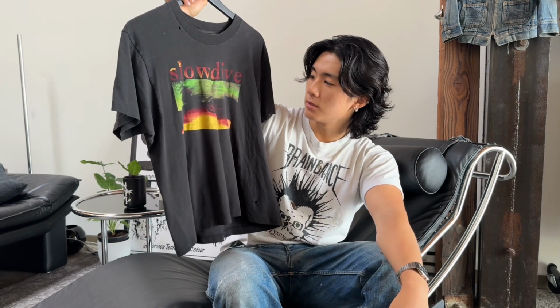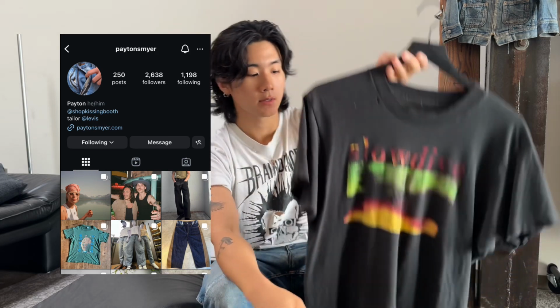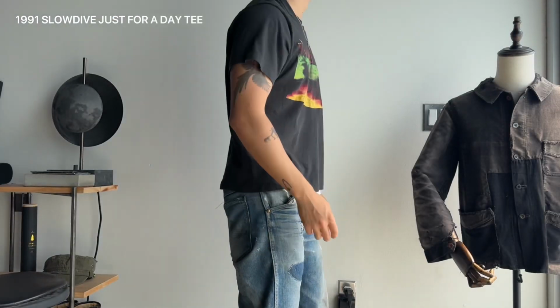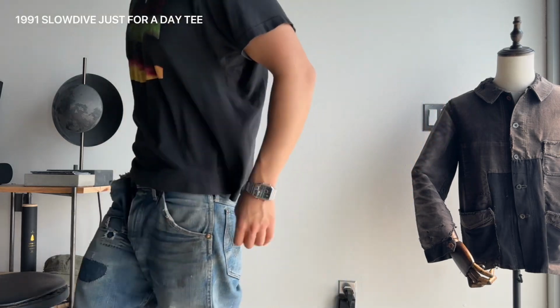First band tee, something I really love. Early 90s Slowdive tee. It was beautifully altered by my friend from Kissing Booth, Peyton. It was really long before, but I didn't want to sacrifice the single stitch for a better fit. So I asked him if he can do single stitch in the bottom, so it's period correct. It fits me pretty great, and I also really love Slowdive. I got it from the original owner actually. He bought it around 30 years ago.